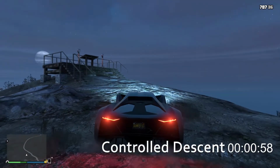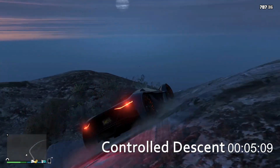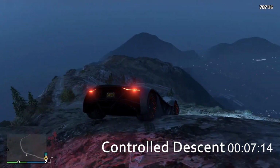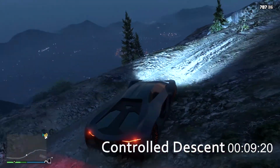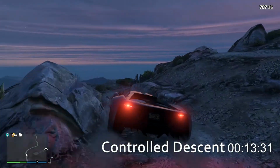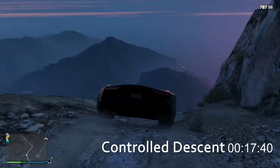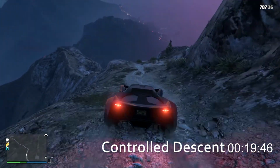So we go for our controlled descent, and my only big concern here, well, there's two concerns. One, I had to once again fiddle with the brightness and contrast so you can see the damn car, because it is nighttime. But I did my best to get some color correction here, and make the car as visible as possible.